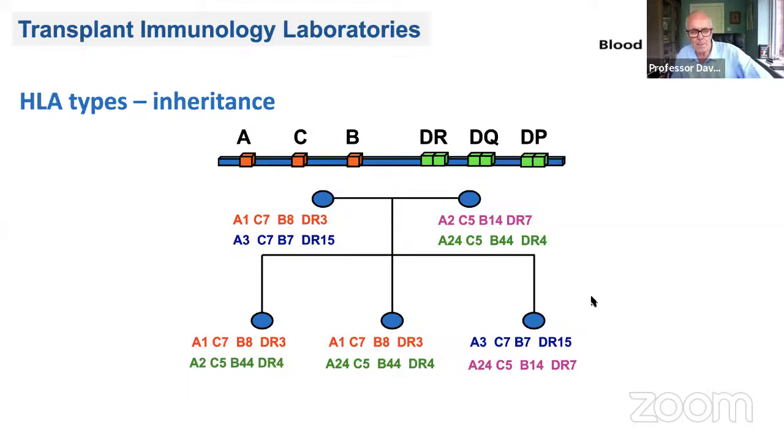And this is just an arbitrary pedigree, and I've just shown the A, Cs, Bs, and the DRs. In a setting where the parents have completely different HLA types, different combinations from each chromosome, you can see on the left, the first two offspring have inherited the same combinations from each parent. So they're HLA identical. About 1 in 4 siblings you'd expect to be HLA identical. But you can also have siblings which inherit completely different HLA sets from each parent. And again, about 1 in 4 siblings will be HLA non-identical. The remaining 1 in 2 should share at least one of the haplotypes.